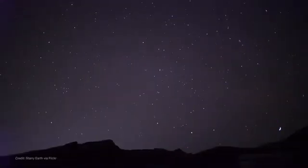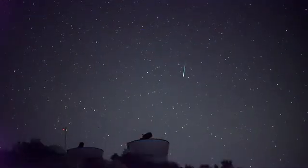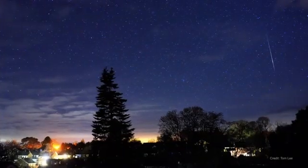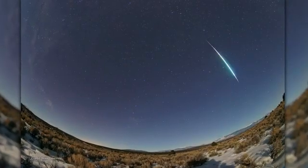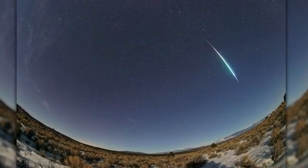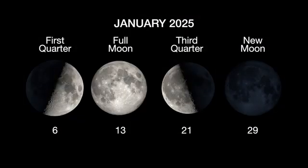The meteor rate will be highest as dawn approaches, and you'll see more meteors from rural locations than in the suburbs. Now, this is a shower best seen from the northern hemisphere, and observers in the Northwest and Pacific region will likely have the best viewing this year. Here are the phases of the moon for January.